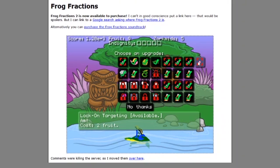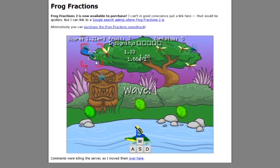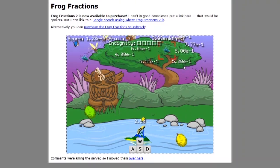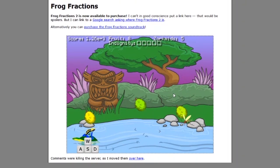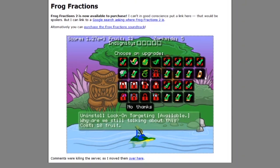We could get lock on targeting. Yeah, let's do it. Unfortunately, I only have 5 Zork mids, so I'll need to find a way to raise some cash, but it's been good so far. Look at what I've spent it on. Can I get. Oh, maybe. Look at that. Racked up a couple more fruits.